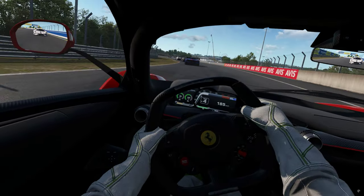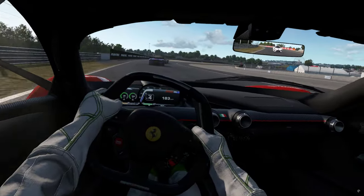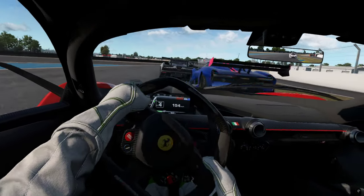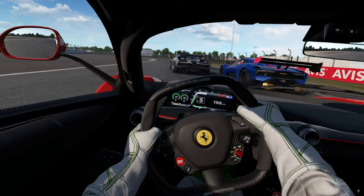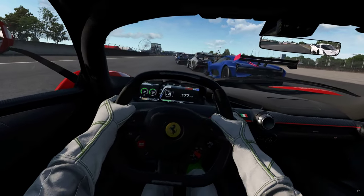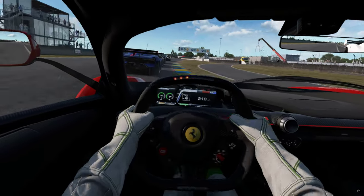These things are just, yeah, you just want to keep doing lap after lap after lap on them. I'm not too bothered about racing them, just the sound and the balance of them.